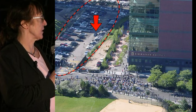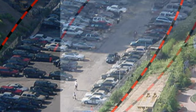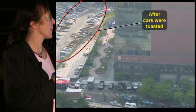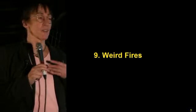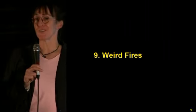People evacuating the area. There's that black car. There it is, toasted. Can you tell what color it had been? Just totally toast. Weird fires. They don't behave like regular fires, so I can't call them fires. Weird fires, Cheeto fires, I sometimes call them.